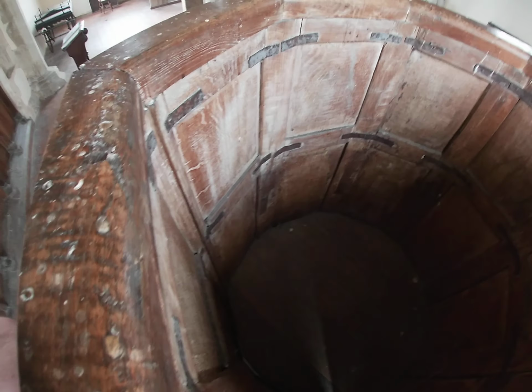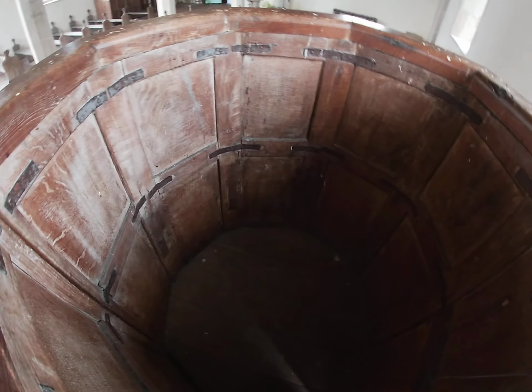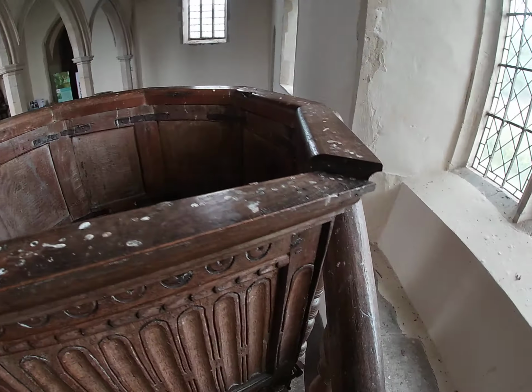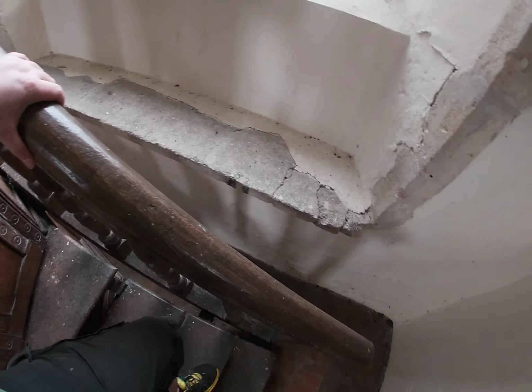So here we are, the inside. All the original nails and things. Tool marks. Very sturdy and well made. I won't be going in there though.